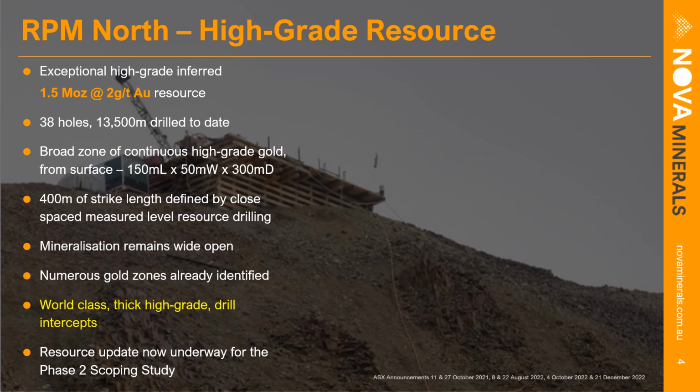RPM North. This is the jewel in the crown for the Estelle Gold project at the moment. It's a very high-grade resource. The last resource update was 1.5 million ounces at an average grade of 2 grams per ton. And since that resource was released, we've drilled an additional number of holes, so a total of 38 holes to date, over 13,000 meters drilled.